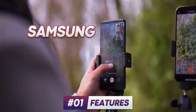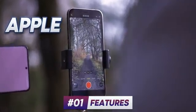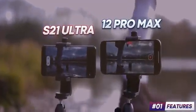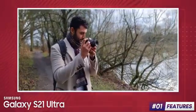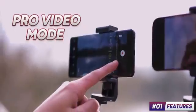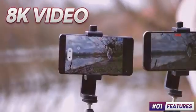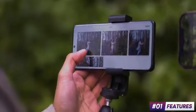And I feel like I need to start by showing this. This is Samsung's camera app versus Apple's. And there's such a gap between them. Whilst every generation, Apple is just constantly thinking, how do we keep this simple? Samsung is just cramming features into every corner, like portrait mode video, super steady recording, possibly the best pro video mode out there, multiple camera shooting at the same time, 8K video, and a second version of their single take feature. Which means that I can just tap this shutter once and get from that every type of photo and video in one go.